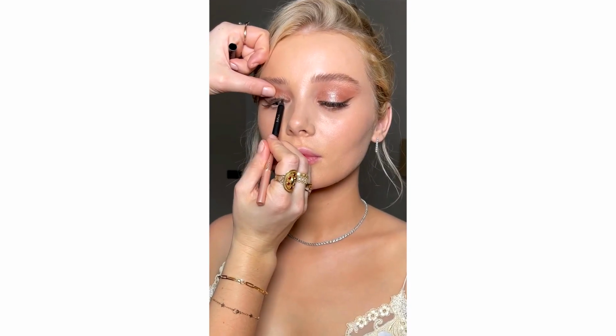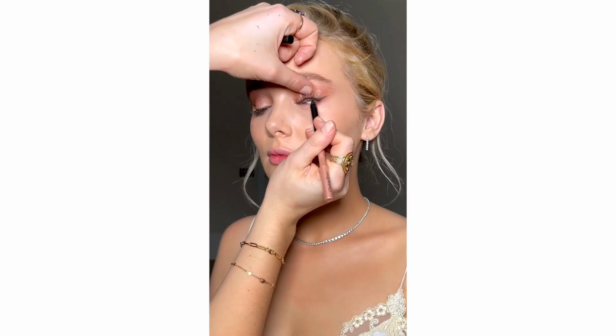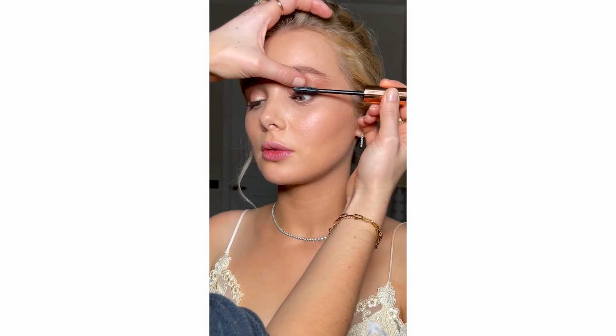I'm popping on my favourite Swede individual lashes and drawing along the upper lash line with the Hollywood Exaggerated pencil to make it look really seamless. Then coat the lashes with Pillow Talk Push-Up Lashes Mascara for a really fanned out, fluttery look.